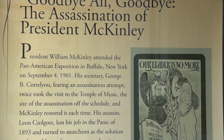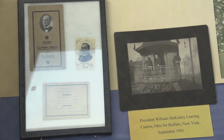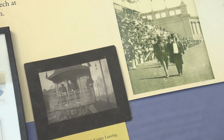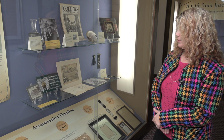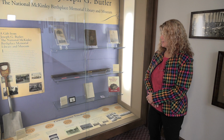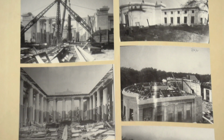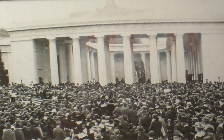McKinley gave his last speech September 5th, 1901, and this talks a little bit about his arrival in Buffalo. We see the final photographs that were taken of the president, and some things related to that Buffalo exposition as well, and then the last words of the president, so very much dedicated to those last days. We have a whole case dedicated to the construction of the memorial, and then of course that grand opening in 1917 when it was open to the public. So we have a whole case dedicated to that.